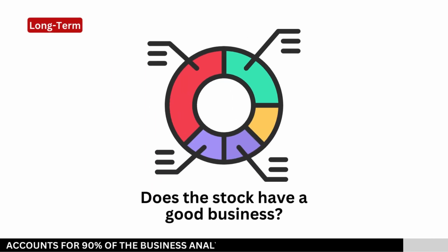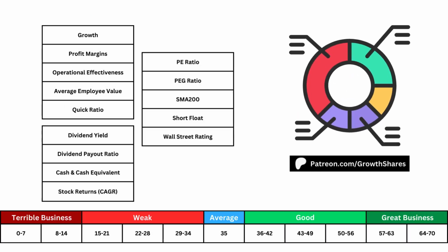First, does the stock have a good business behind it? We're going to look at 14 metrics to determine how good of a business we have. Each metric will be added up to 70 to see where we are on the scale, which can range from a terrible business all the way to a great business.